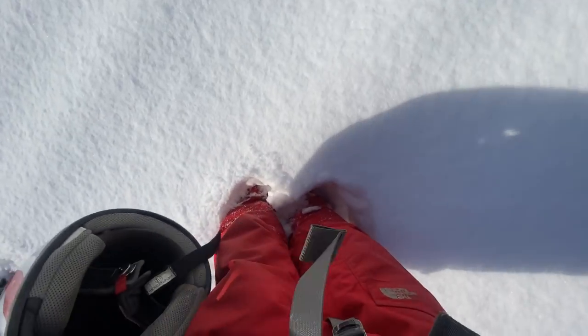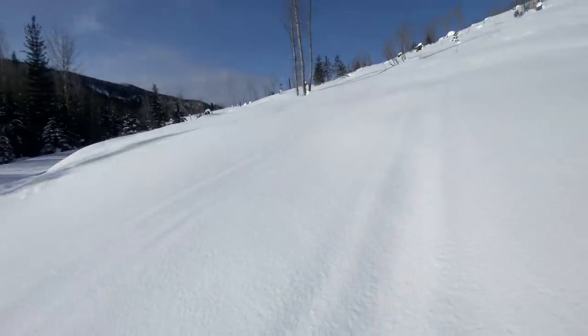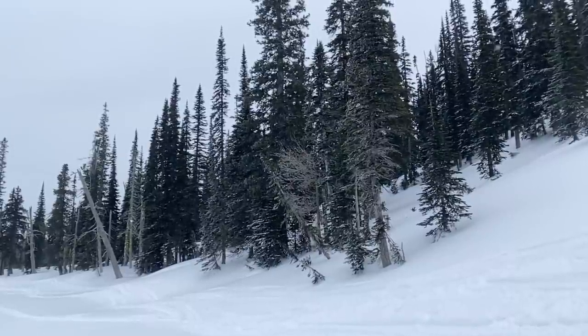Guys, let's see what kind of fresh snow we got. A little bit. Pull off the trail, wait for these guys to catch up. Spot behind me, guys, look at that. I mean, it is just beautiful.